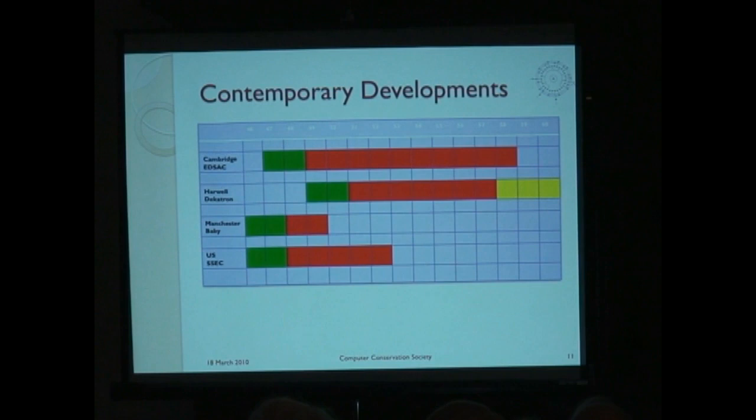Anyway, Cambridge EDSAC was the first machine actually to do computations that people wanted the results of. And it started doing this in May 1949. Manchester came into operation doing computation about 6 months after the Cambridge one did, in October. I stand corrected. It came into operation as the world's first stored program computer before EDSAC. Yes, I wouldn't argue that it was usable in any sense at that point.